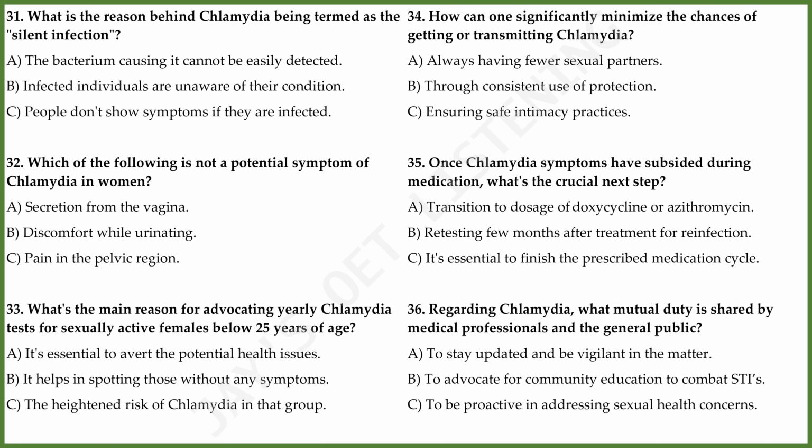Prevention is paramount. Safe sexual practices, including the use of condoms and limiting the number of sexual partners, can significantly reduce the risk of contracting or spreading chlamydia. Education about the infection, its transmission routes, and potential consequences is also a powerful tool against its spread.